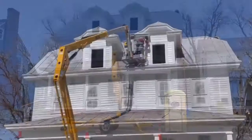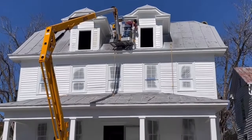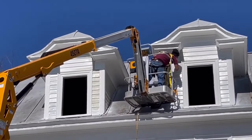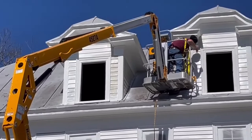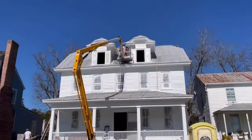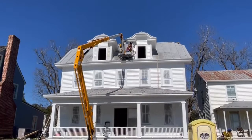Okay, we finally got some beautiful weather. We got everything covered with one coat of primer, and now we are finally putting a little bit of color up there. I don't know if you can see just to the right of that window and the dormer to the right, the right side of that dormer, have the first coat of the final paint on it. And I love it. It is just a really pale, but not minty green. And I'm very excited.